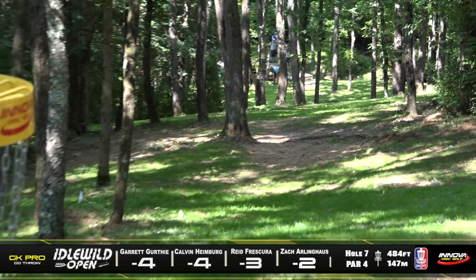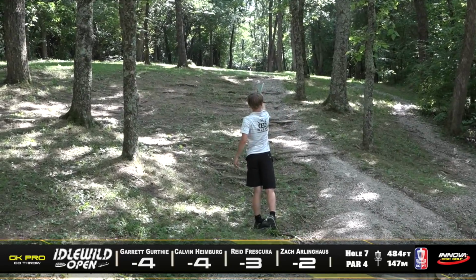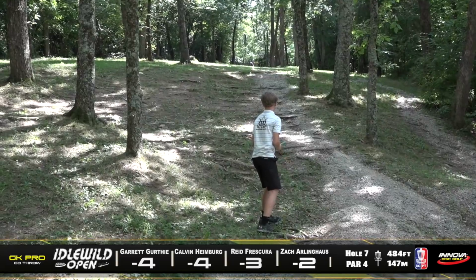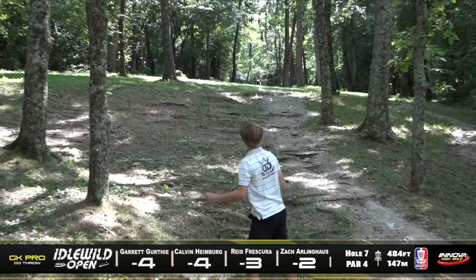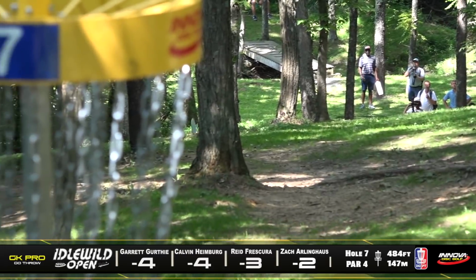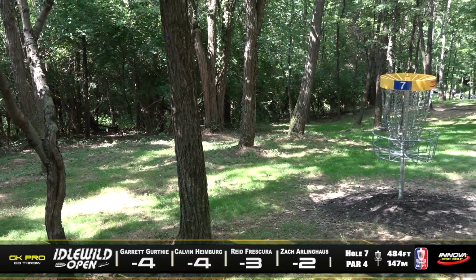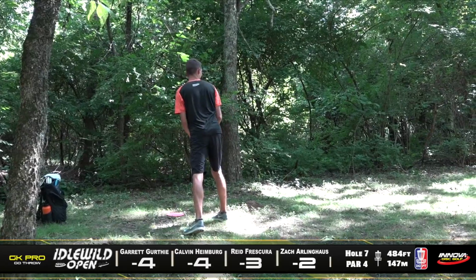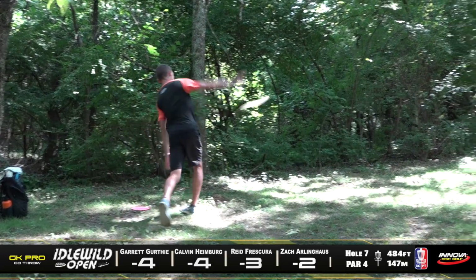Just move yourself up the fairway to the flat. Now he's got a straight putter shot, not too far. Zach is on such a slope right now. Like, I don't even think he could throw a normal shot. He needs to go something like this if he wants to get it up there. Whoa, it's missing trees. Get out of here. Dude, he's circle one with the forehand roller up the hill. What a shot from where he was. That was quite impressive.